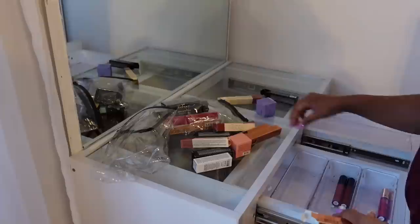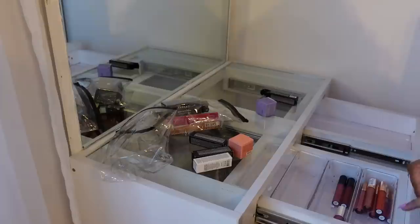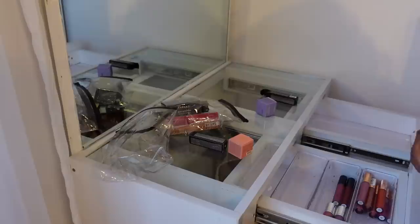I also removed all the products from their boxes because the boxes were holding so much space, so I removed everything from their boxes and just kept the products themselves.